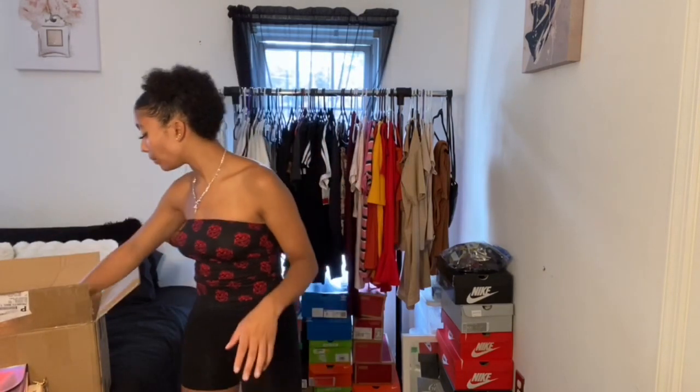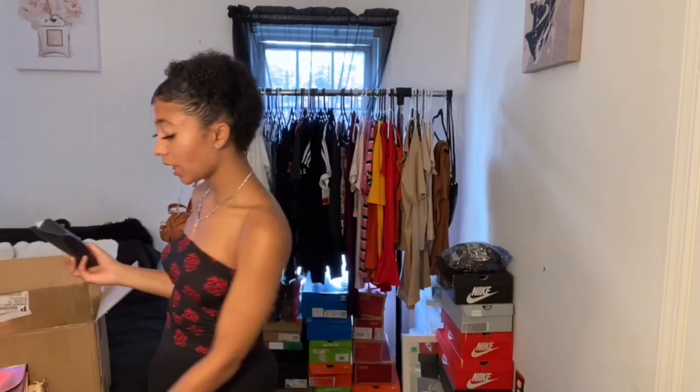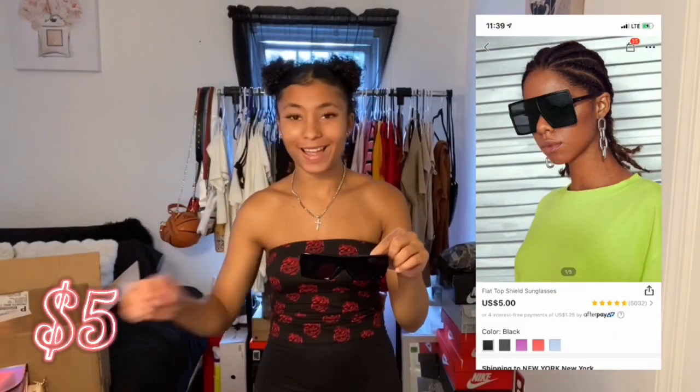Y'all are hyped over these glasses, and I was just trying to get on the wave, because obviously I'm missing something, because everybody and their mom has these glasses, and I don't even know if I got the right ones, because there's so many different styles on Shein of these glasses, but you know how it is. You know the vibe. Look at it. Come on now.